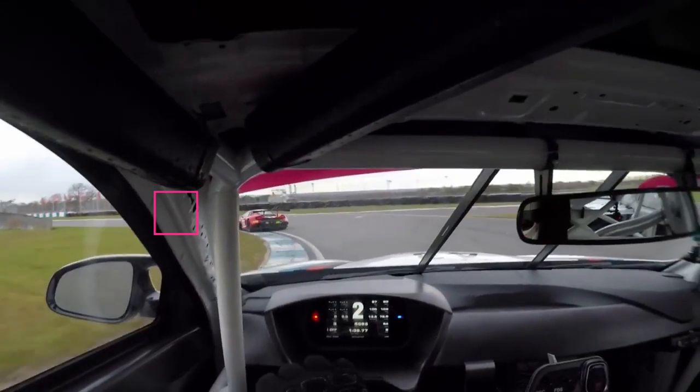Now that I've committed to my apex, I'm immediately looking to the far left hand side again, almost out of the driver's window here, towards where the tyres and the blue and white barrier meet. That's my exit reference point. That's me picking up my vision to look at how much track I have available to me. That then determines how much and how early I can get on the throttle and how I will unwind the steering lock to utilize all of the road and carry that speed onto the start-finish straight.